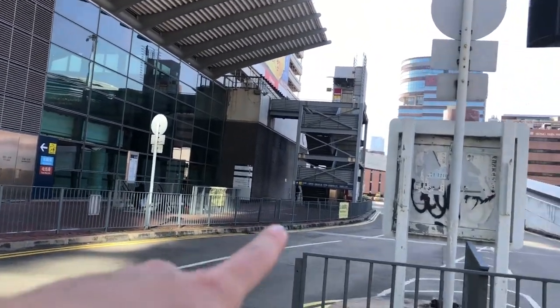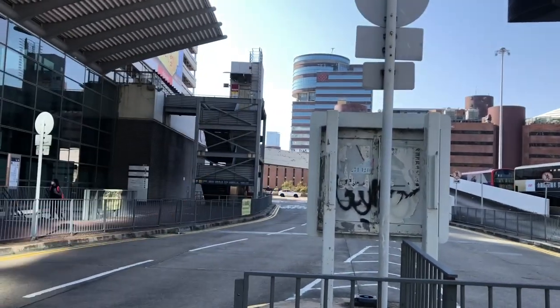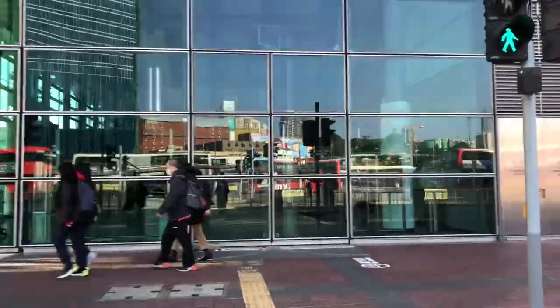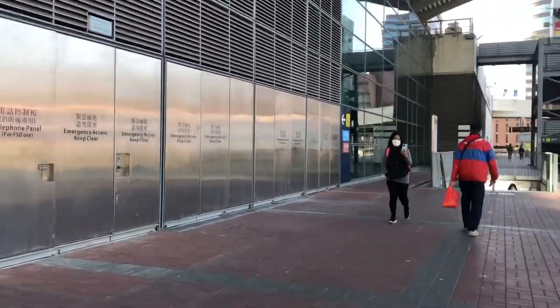We also have a very old lift over there to link up to the balcony level up there and also to the subway level. Here's the main part, but we're not going to enter from here because we have more things to show underground, in the subway, in the tunnel. Let's walk down there.